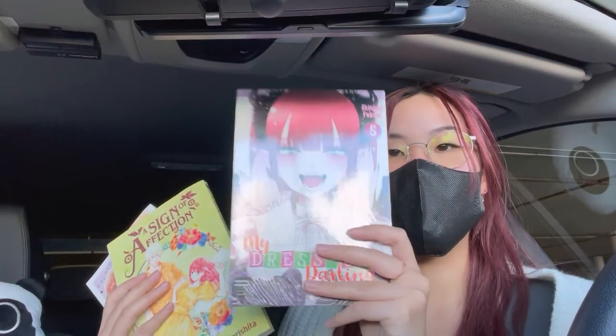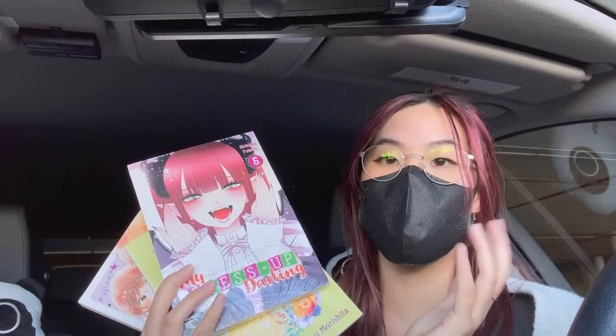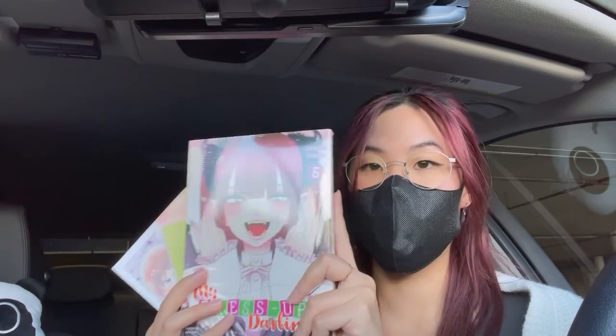And then I got My Dress Up Darling. I was debating between this and Rent a Girlfriend because I'm still intending on collecting both of them. My Dress Up Darling has been taking a little bit more of my heart recently, especially with the anime. Had to get volume 5 of Rent a Girlfriend. Really loving this series so far. Cosplay, diving deep into your hobbies and not being ashamed to express yourself. A lot of those themes are in that series if you've never heard of it.